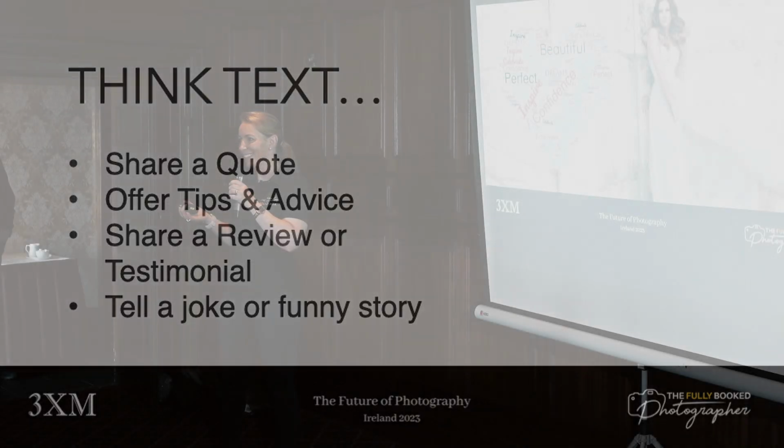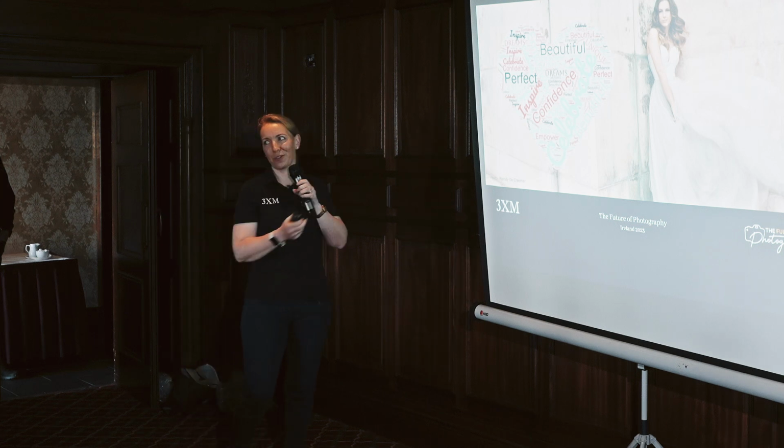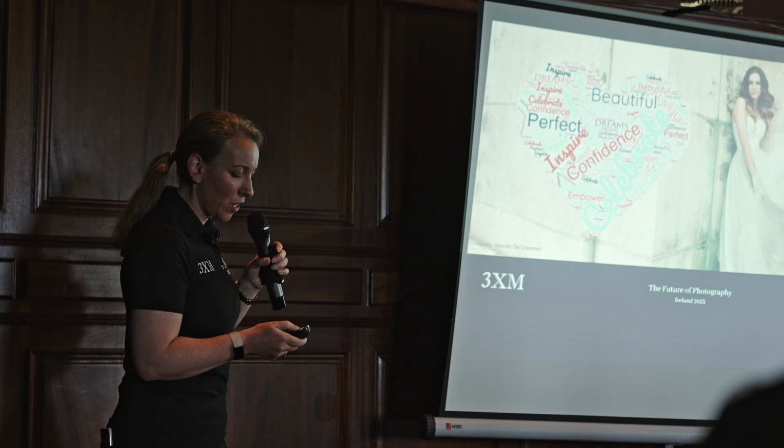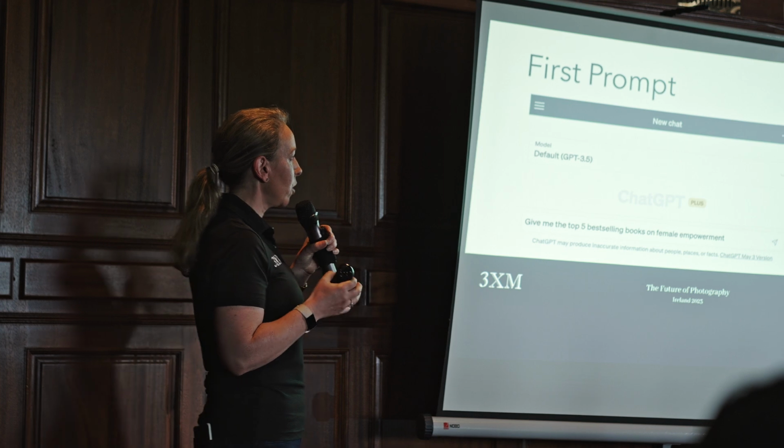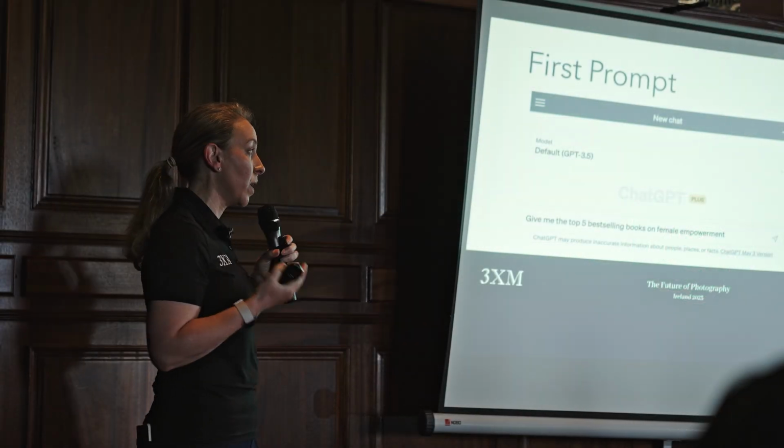So for this example, I'm going to pretend that I'm an amazing photographer like Wendy. This is one of her beautiful images here. And so with that in mind, I'm going to go to ChatGPT and I'm going to ask it for some content. A very simple request: I want it to give me the top 5 best-selling books on female empowerment, because I know that that kind of content is going to resonate with who my ideal client is.